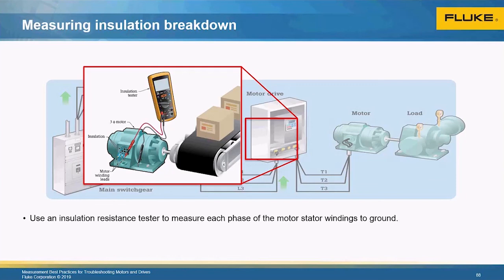We want to see balanced resistance, right? 5 ohms, 5 ohms, and 5 ohms. We don't want to see 5 ohms and 5 ohms and, let's say, 10 ohms, because that one leg of the motor will draw twice as much current, won't it? And then the motor's going to get hot.